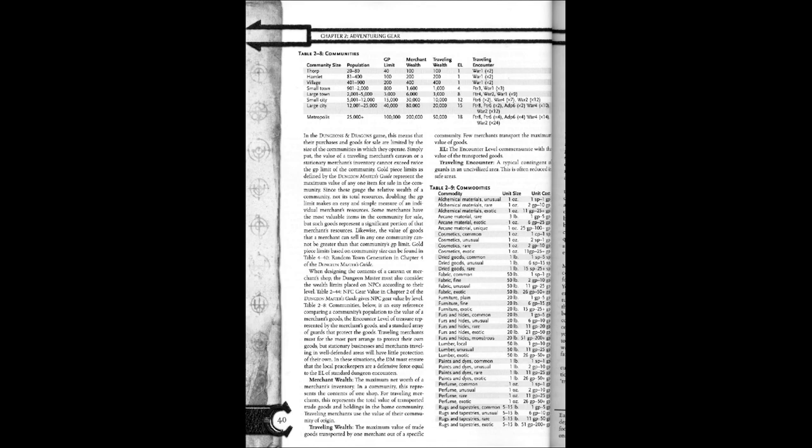Commodity, furs and hides, common. Unit size 20 pounds. Unit cost 1 gold piece to 5 gold pieces. Commodity, furs and hides, unusual. Unit size 20 pounds. Unit cost 6 gold pieces to 10 gold pieces. Commodity, furs and hides, rare. Unit size 20 pounds. Unit cost 11 gold pieces to 20 gold pieces.